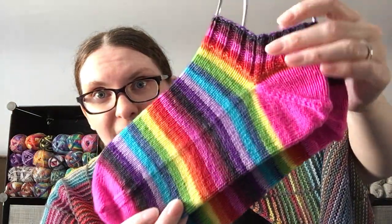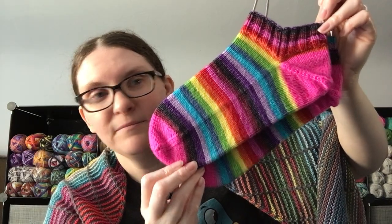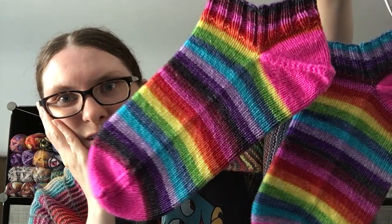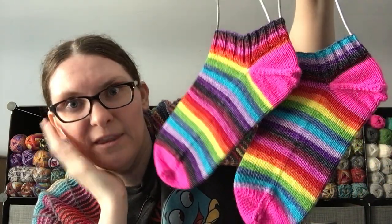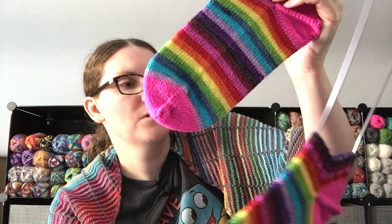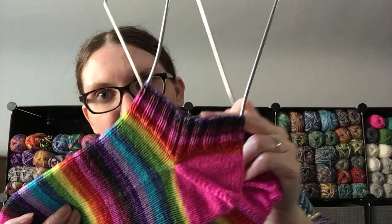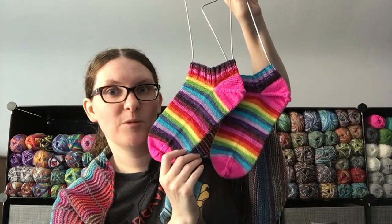I did 15 rounds of 2x2 rib, and then I did 4 rows of leg, and then I put my heel in for these ones. Yeah, 64 stitches. I have a sock WIP that I'll talk about, but these are just epic. And they don't match. I don't remember which one I started first. I believe it was this one. I started on this one, and then I ended up with that light purple, and then I did a dark purple. I started with the dark purple on this one. So yeah, they don't match, but they don't have to. They are very pretty just the way they are.